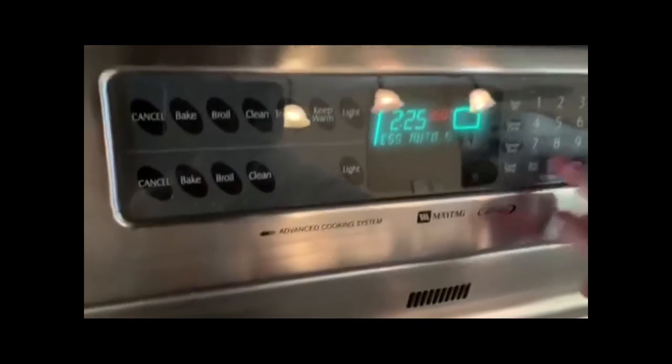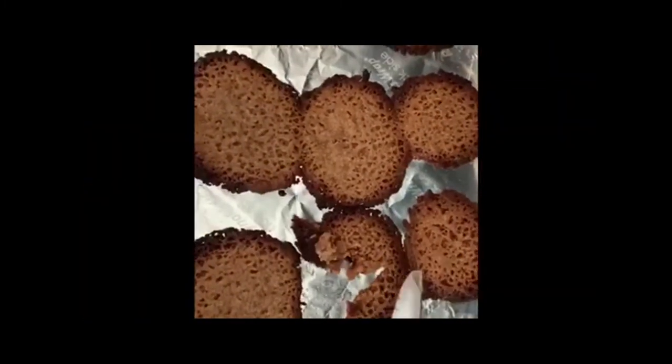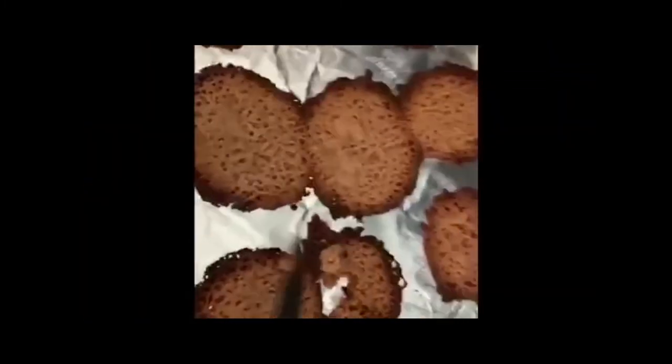And I preheated the oven, and then I put the cookies in. And about 6 minutes later, I check on them, and they look like this. And I'm like, oh no. And then I put them back in because I think it's going to help something, and it doesn't. And then my mom gets really mad at me because I use a lot of peanut butter. And that's really it. Okay, bye.